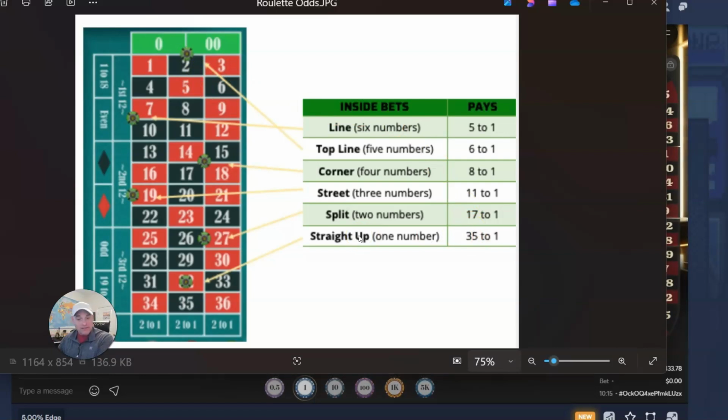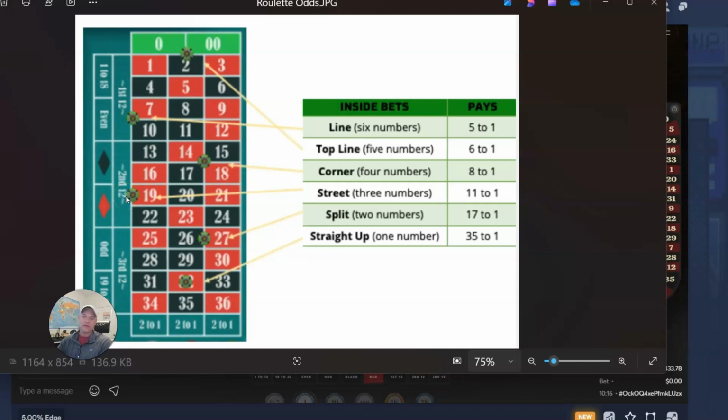You win the $35 plus you win your bet back, okay? There's also what's referred to as the split bet, and that's where you're covering two numbers right here, right? The split bet is a 17 to 1 ratio, meaning, just as it sounds, you bet $1, you win 17. There is another bet called the street bet, and the street bet is probably one of the most famous bets in all of roulette. It is very simple.